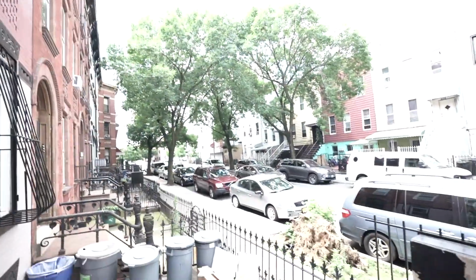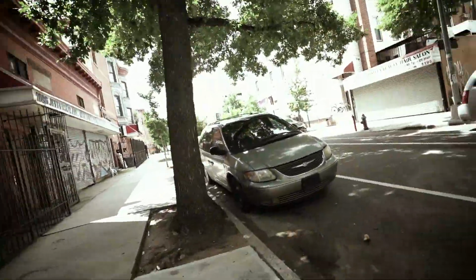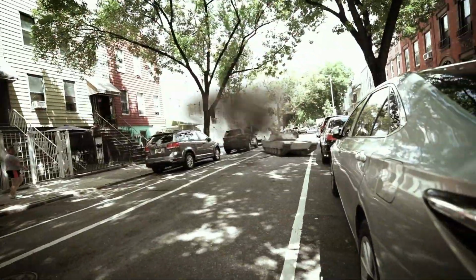Oh my God. This isn't good. Oh, I see the bullets right there. Wait a minute. Oh my God, and there's a tank. The US military sent the tank after my drone. I gotta go.